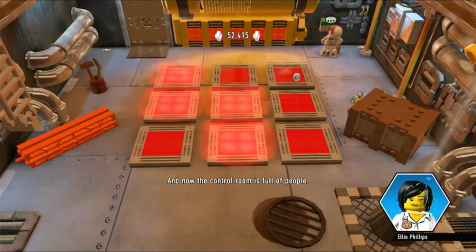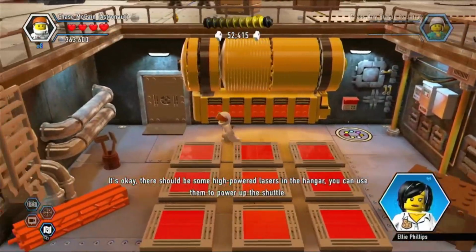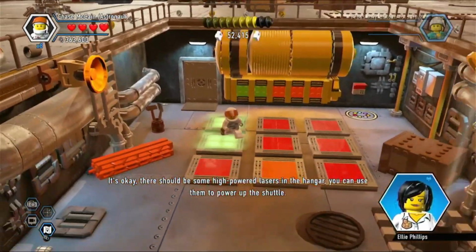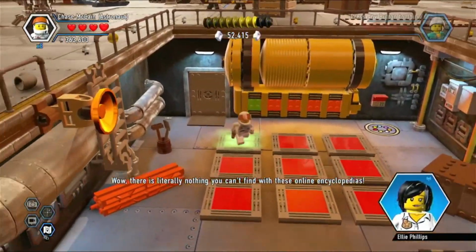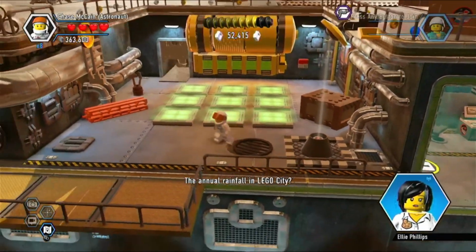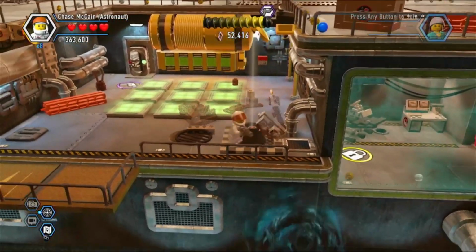And now the control room is full of people. Right. Hang on. It's okay. There should be some high-powered lasers in the hangar. You can use them to power up the shuttle. Wow. There is literally nothing you can't find with these online encyclopedias. Okay. Anything else I should know? The annual rainfall in Lego City? Thanks, Ellie. I didn't hear what she said there.